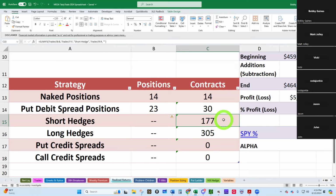So I've got 177 shorts, and I've got 305 long puts. Yeah, that's pretty good. Oh, Ed, don't be shy. We know what you got. So there we are. Short hedges, long hedges. We got tons of them. And we just keep growing them and growing.